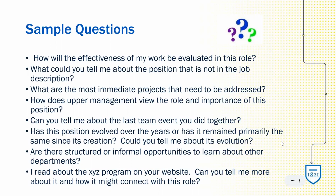Could you tell me about the last team event you did together? Are there structured or informal opportunities to learn about other departments? I read about XYZ program on your website. Can you tell me more about it and how it might connect with this role?